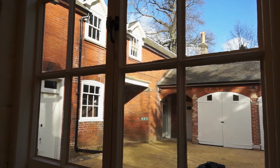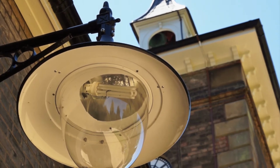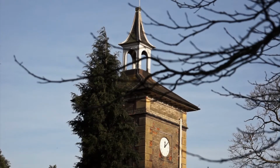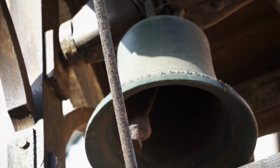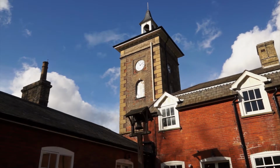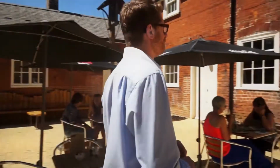Along with the opening of the stable block visitor centre, the clock tower has been newly restored, and tomorrow the weather vane will be going back on top of the clock tower. Okay, well that's the restored stable block. Let's go and have a look at the Dell garden.